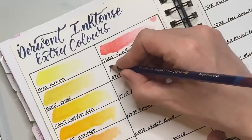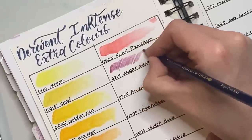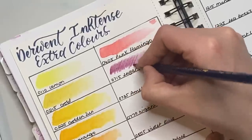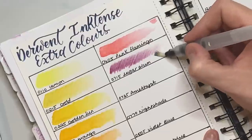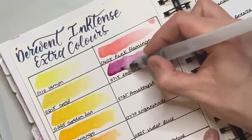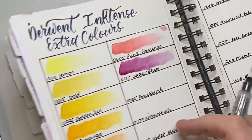Okay. Ooh. Okay, so this is reminding me of a blackberry. I'll be really interested to see how these are going to fit into the rest of the set. Okay, this is absolutely gorgeous. That colour is stunning. It is absolutely beautiful.